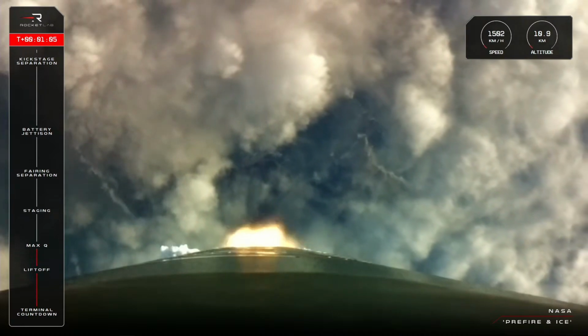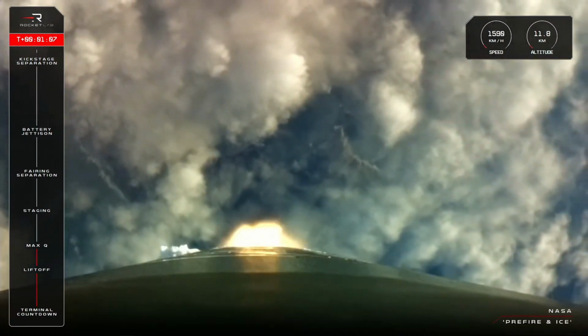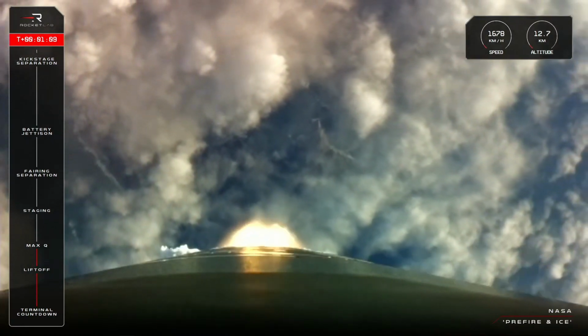High voltage battery discharge nominal. Cleared Max Q.